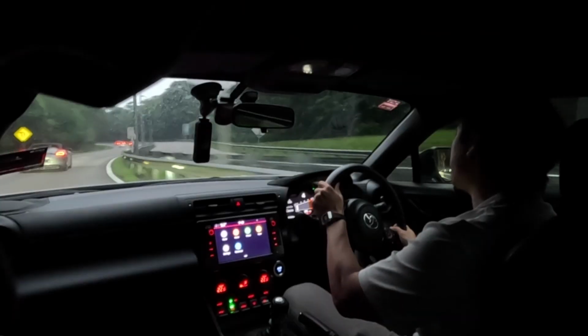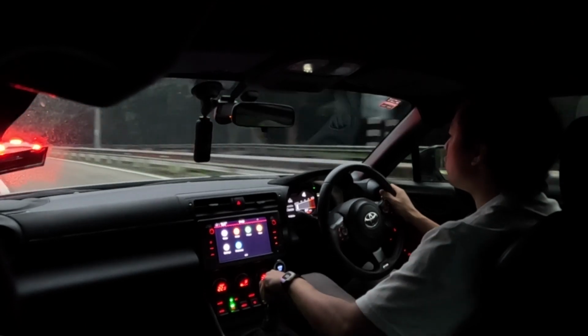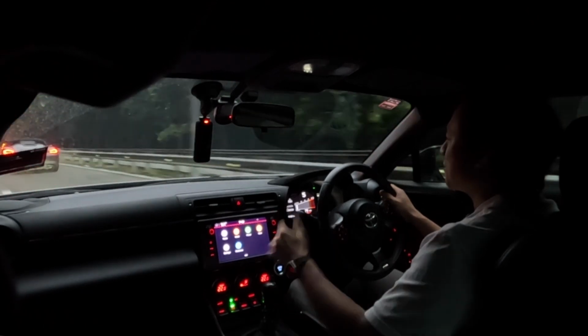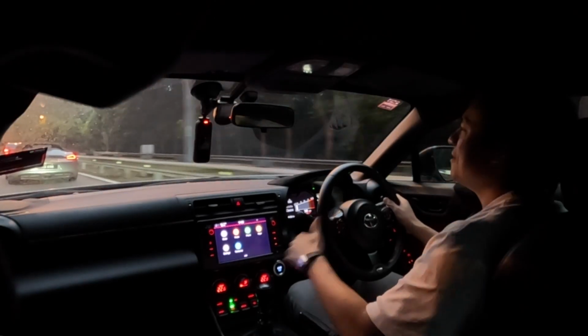So I got it set up in track mode. It's a little bit wet, so there's no sport mode, I think. I barely got time to actually even explore this car. I just got this car maybe like 15 minutes ago.